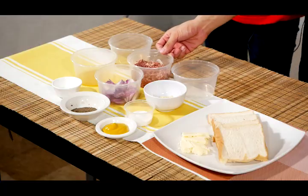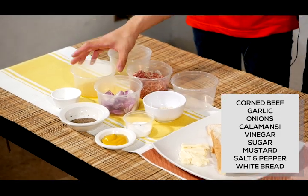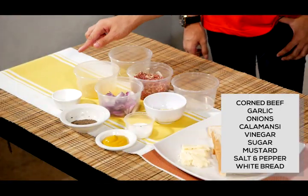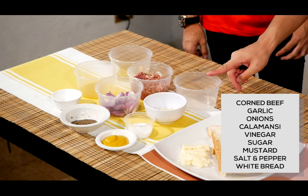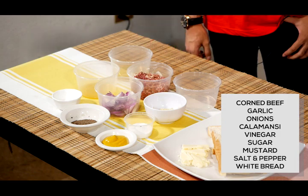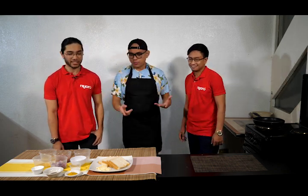The ingredients that we need are technically your corned beef, definitely, and then your garlic, your onions, calamansi. This is for the pickled or marinated onions that we're gonna use. So there we have our calamansi, our vinegar for the pickling, sugar, mustard for our spread, salt, pepper, definitely our cooking oil, and then our bread. We're gonna use white bread since Filipino, mahilig tayo sa white bread. And I like white bread kasi medyo tasty and matamis siya. White bread and just normal cheese or like cheddar cheese, whatever.